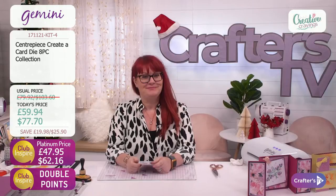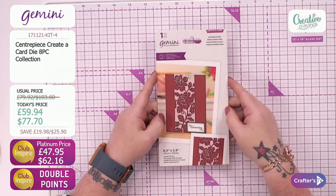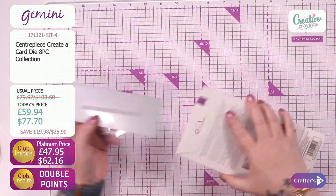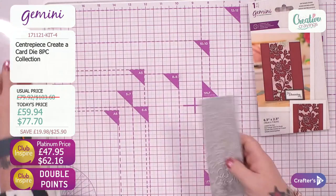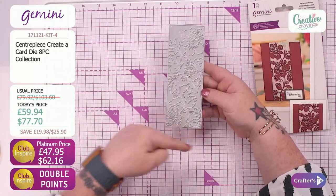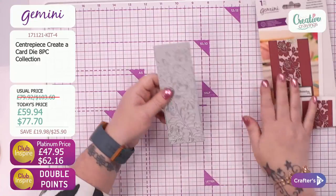Michelle, I believe we're gonna have another look at these. We are going to have another look at these. And for this one, we're going to use the entwined roses. I just adore this one. But again, I probably will say that with everything that I use. So again, when you take it out of the pad, you can see it hasn't got a full cutout all the way around. So it literally enables you to cut it into your card.